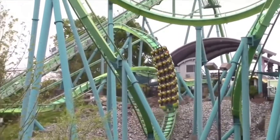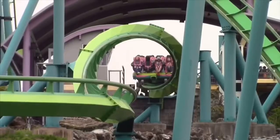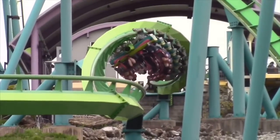It has very, very cool and unique elements. This is not like any other B&M floorless coaster, and I think that's what makes it so cool. But there is one factor that pretty much ruins it for me, this ride.